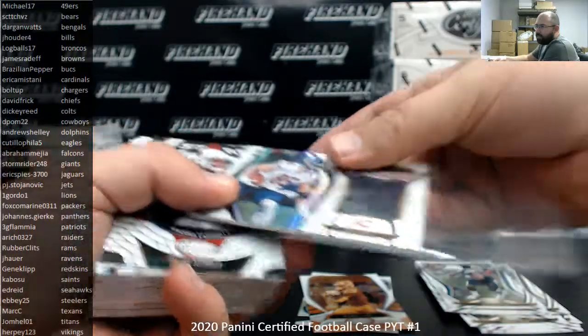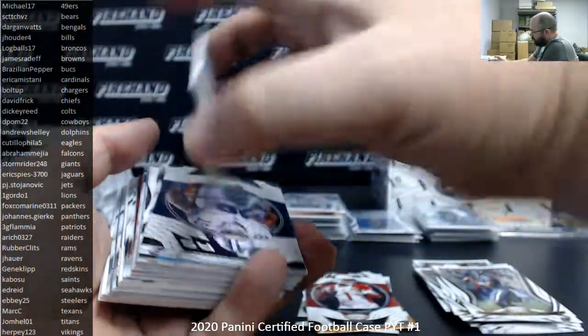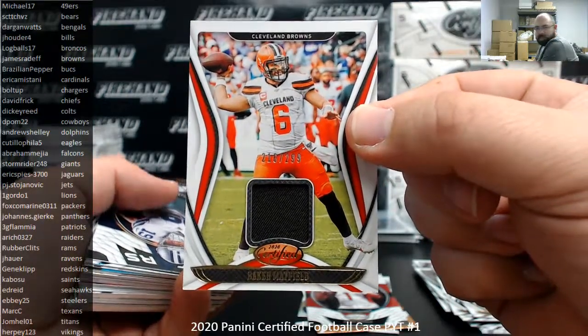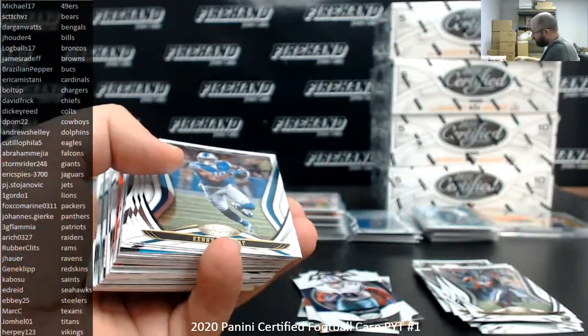I have room for one more beer. Just as long as by the time you wake up, you're ready to go. You're sharp, man. Baker Mayfield to 299 for the Browns. Going to James Radiff. Memorabilia hit. Just got to make sure you're sharp between years when it matters.